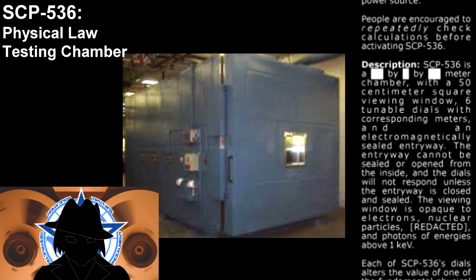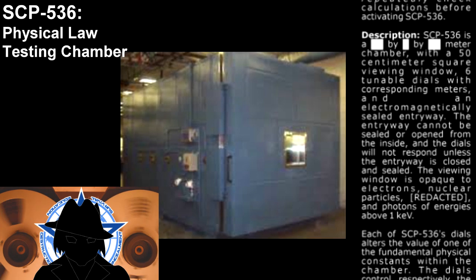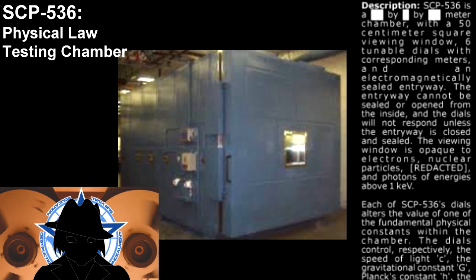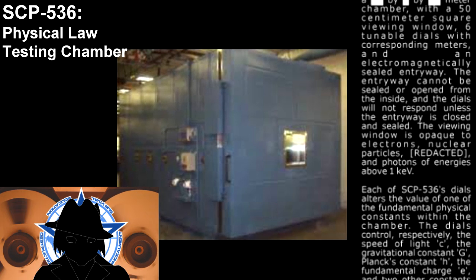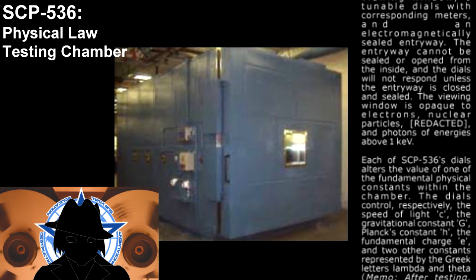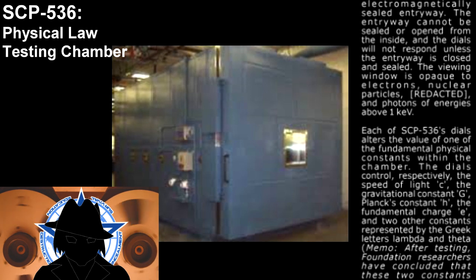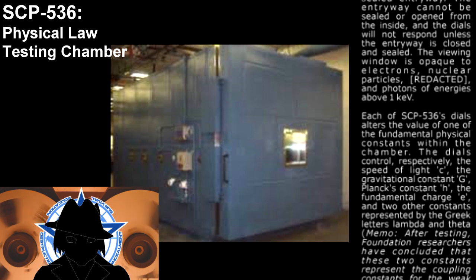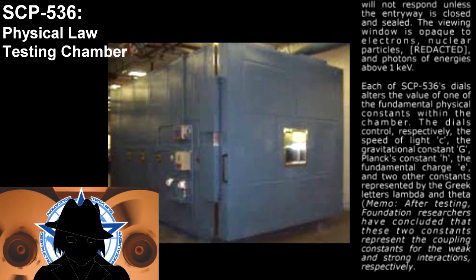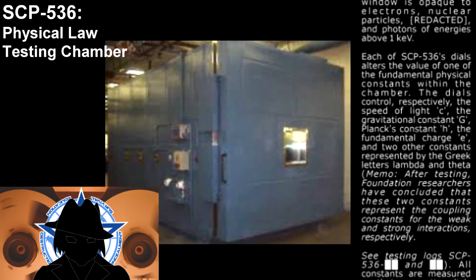The viewing window is opaque to electrons, nuclear particles, and photons of energies above 1 keV. Each of SCP-536 dials alters the value of one of the fundamental physical constants within the chamber. The dials control, respectively, the speed of light, c, the gravitational constant, g, Planck's constant, h, the fundamental charge, e, and two other constants represented by the Greek letters lambda and theta.